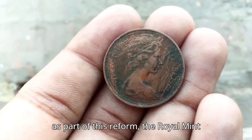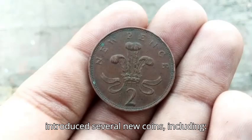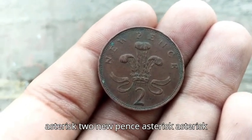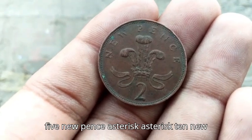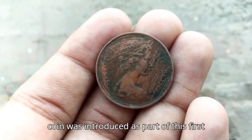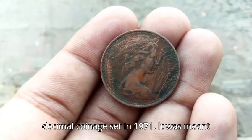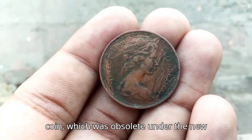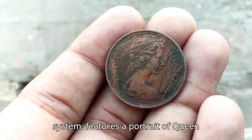As part of this reform, the Royal Mint introduced several new coins, including 1/2 new penny, 1 new penny, 2 new pence, 5 new pence, 10 new pence. The 2 new pence coin was introduced as part of this first decimal coinage set in 1971. It was meant to replace the pre-decimal tuppence, 2D coin, which was obsolete under the new system.